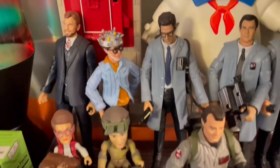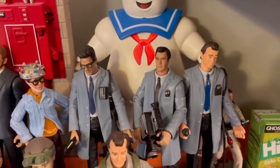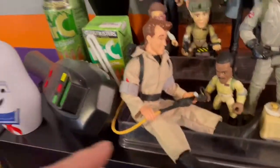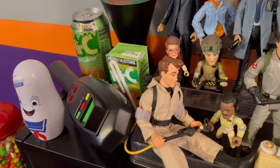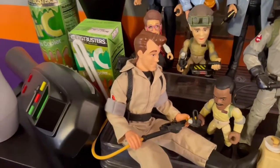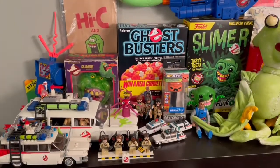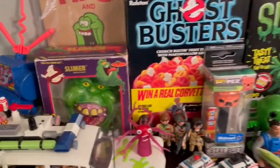We got Louis Tully, Egon, Ray, Venkman. And here's one of the Real Ghostbusters. Strange, weird, eccentric, sick. That about covers it. Going up here, we have some more Real Ghostbusters and Ghostbusters. Just random toys, an assortment of goodies.